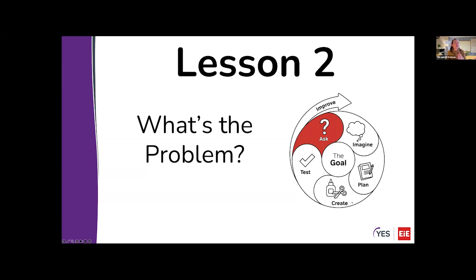You need to reimagine, replan, recreate, retest. So the improve is part of the design process. It's just not a specific step in the circle, but it's this arrow that curves around there. Thank you for asking about that and for getting clarity on that.